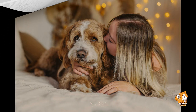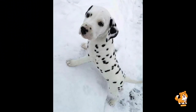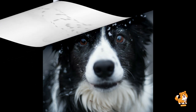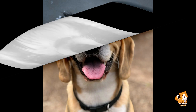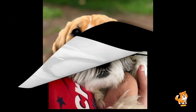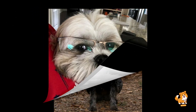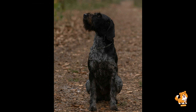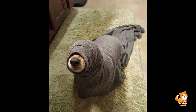Guys, dog training is an art and science that has evolved significantly over the years. The diversity of dog behavior and personality has led to the development of various training methods. From traditional techniques to modern positive reinforcement based approaches, there is a vast array of options available to train your furry friend. Guys, each method comes with its psychology, principles, and effectiveness, catering to different dogs and their unique temperaments as well. So let's start.